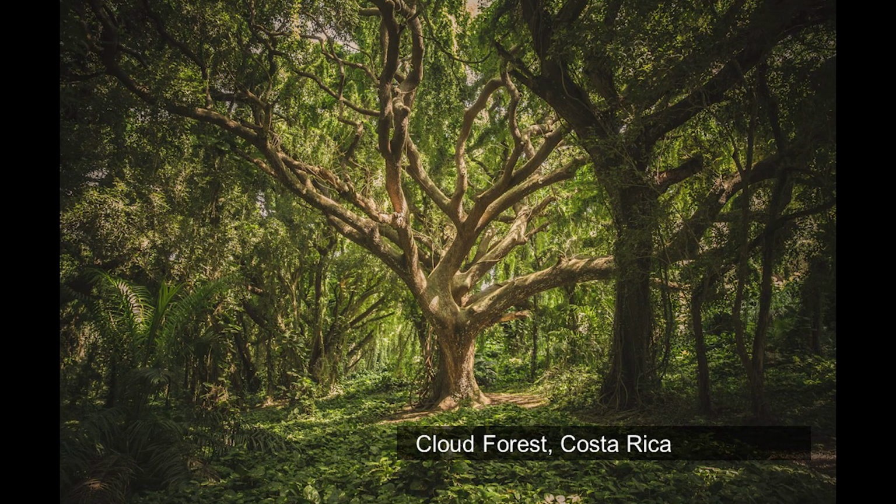So I want to just change tack a little bit. This fabulous tree lives in the forest in Costa Rica. When I look at it, I see majesty and beauty, but I also see a nutrient delivery system that we have never come close to achieving. There is no way that humans could build such a structure.